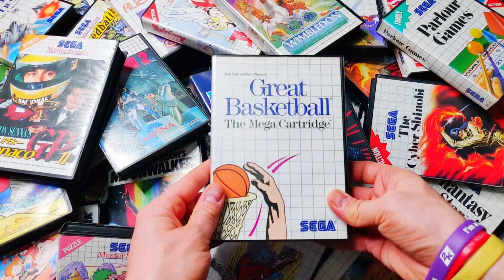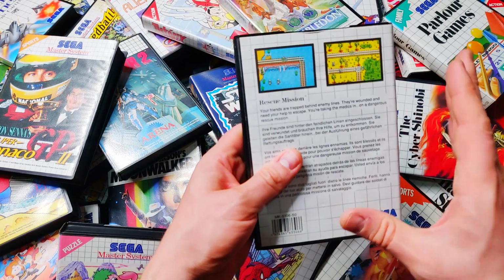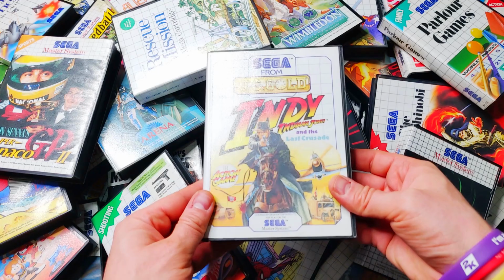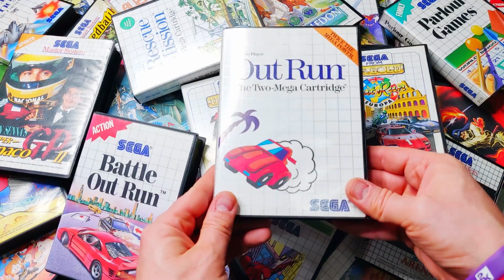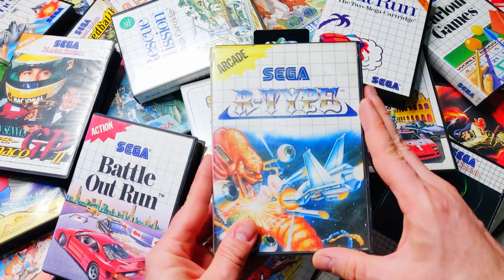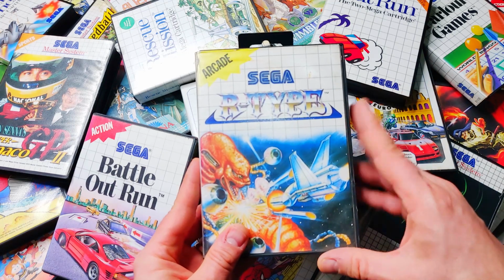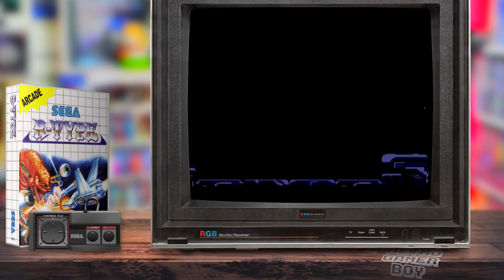Great Basketball, Rescue Mission, again another classic that I loved playing back in the day, Laser Ghost, Alien 3, Indiana Jones and the Last Crusade, Outrun Europa, Battle Outrun, the awesome Outrun, Special Criminal Investigation, R-Type, and I've actually finished this game. When I was a teenager, I spent a bit of time in hospital and I had my Master System with me and a copy of R-Type, and I just absolutely rinsed this game.